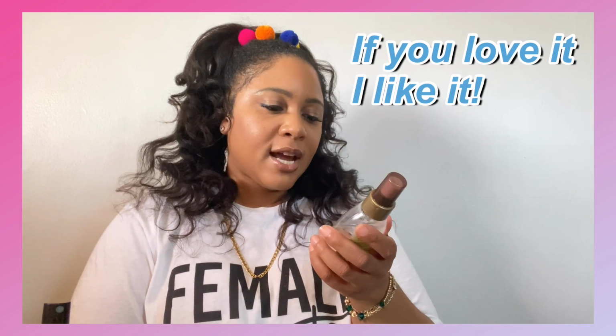Okay guys, so the oil that I used was the Nourishing Coconut Oil. It was bomb. So I just literally put 2 pumps, ran through my hair, and that's it. So this is your final look.